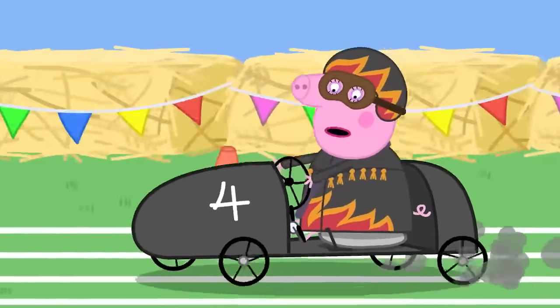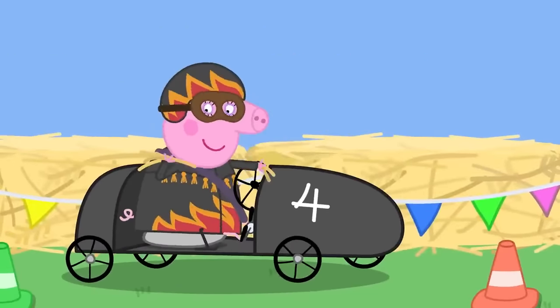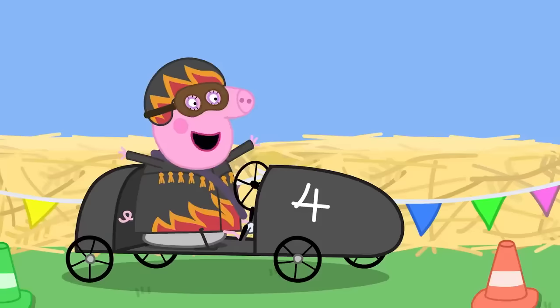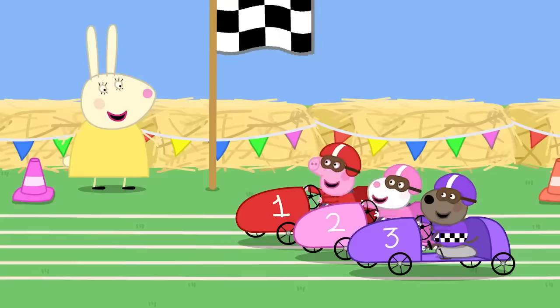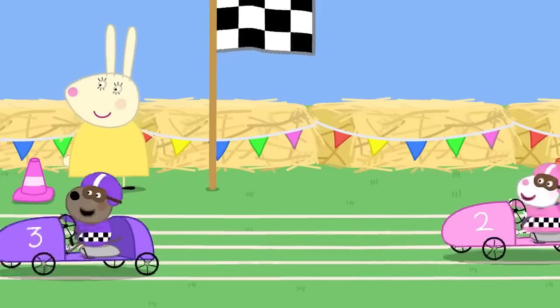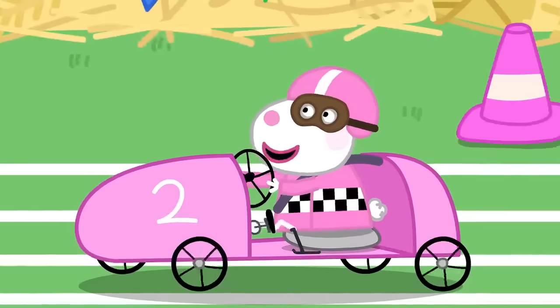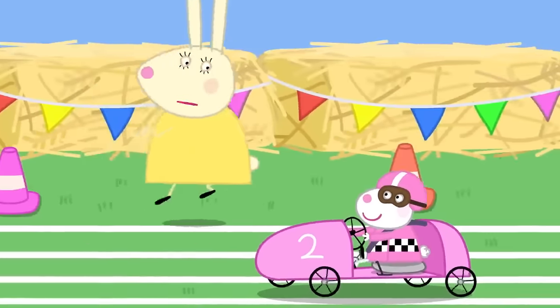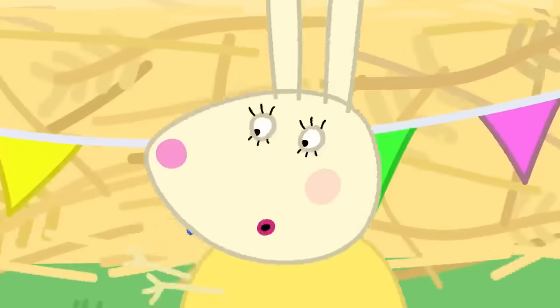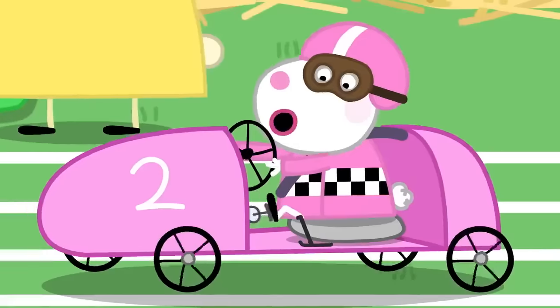Whoa! Whoa! Oh dear, I think I went a little bit too fast. Now, how do I turn around? The go-kart race has begun. This is fun! But Susie Sheep is pedaling backwards. Try pedaling forward, Susie. Forward? Oh!